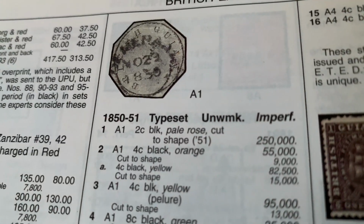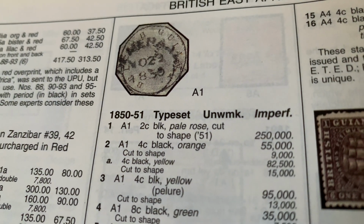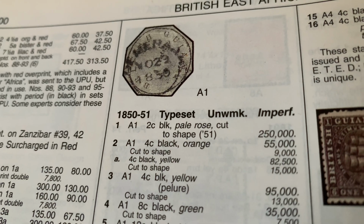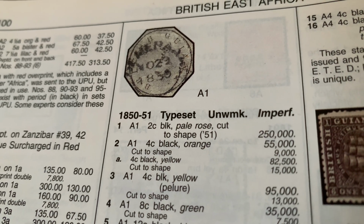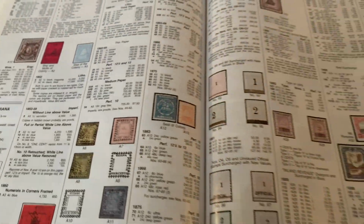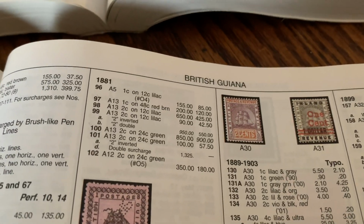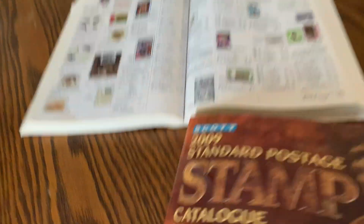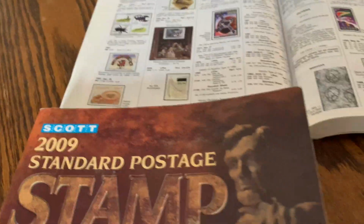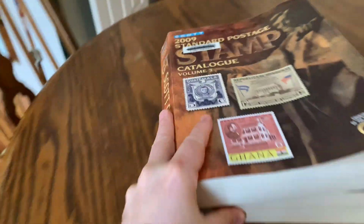And if you want the very first stamp, now this is an old catalog. It's saying it's worth $250,000. It's one of the rarest stamps out there. It is a very valuable stamp if you're ever to get that very first British Guyana stamp. But any other British Guyana stamps you want to figure out, you're going to need to have one in this catalog. So you're going to need a G book, and you're also going to need ones that have the B's in it. So these are 2009 Scott catalogs that I got at a stamp show way back when.